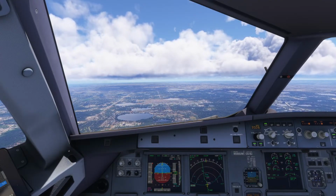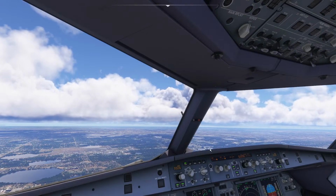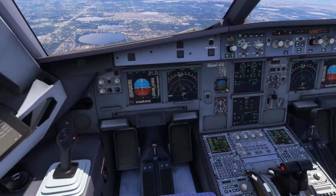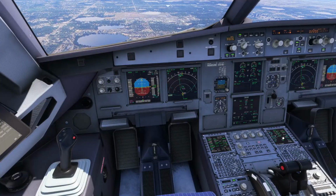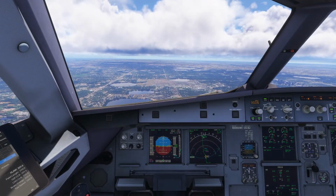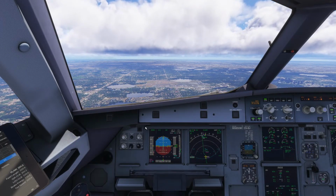Right, we're looking good, 3,000, and everything here is configured. Approach phase, yeah. All right, so all is good here. We are on the localizer and glide slope. The cabin is ready.